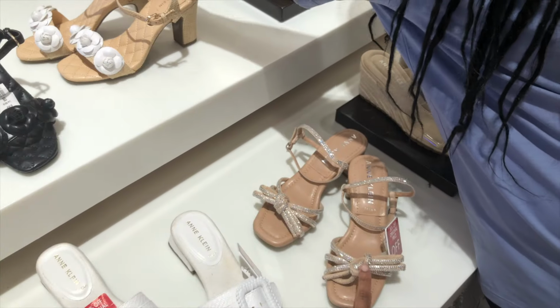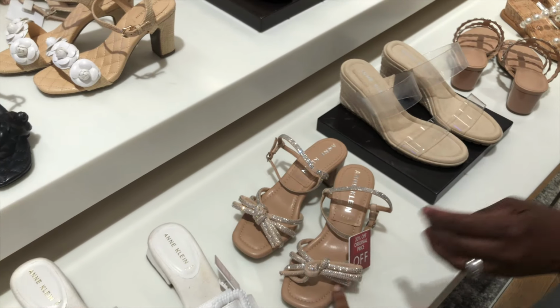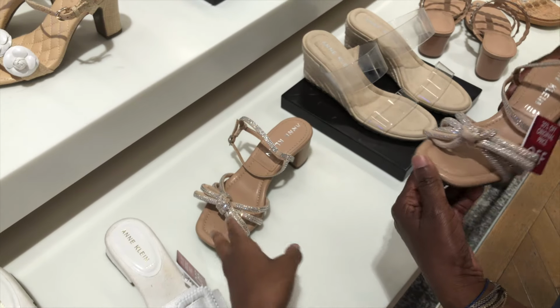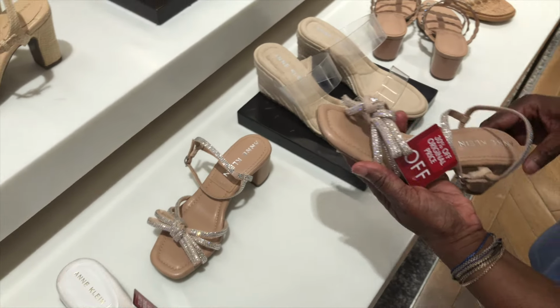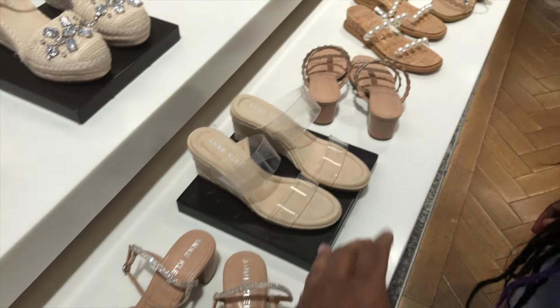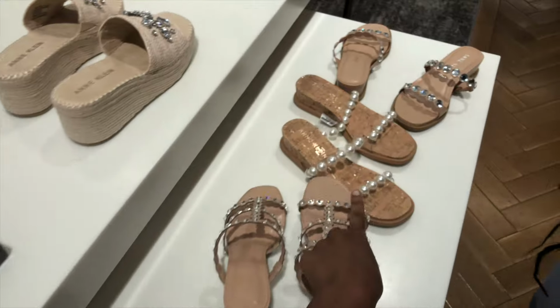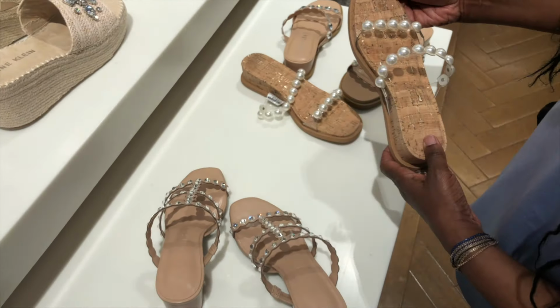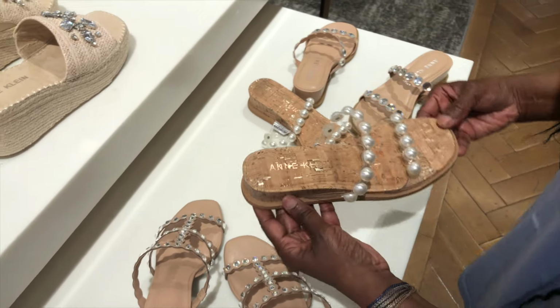I think this is kind of cute. I think the bow is throwing me off a tad bit. It's kind of cute, mom. Maybe it's the bow. If you have small feet, I think you can get away with it. That's cute. And I also like these ones with the pearls. Those are cute. I know you like those pearls because you love pearls. So that can be cute.